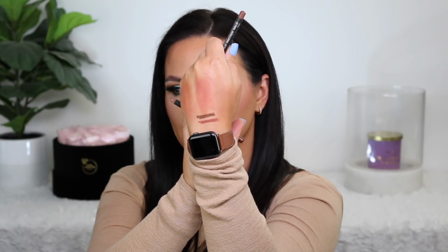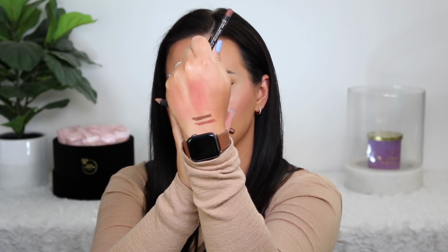So that is what Spice looks like. It's really nice and warm. I really love how rosy it is. And then Cork is more of that typical mid-tone brown shade. You can kind of see the similarities there, but really depending on what tone I use, changes up my lip look. And then the last thing that I was going to mention from MAC isn't a makeup product.